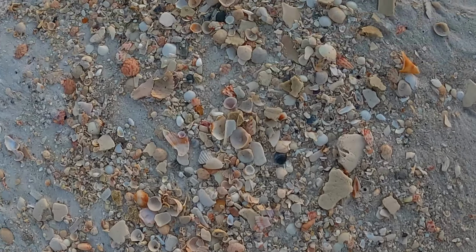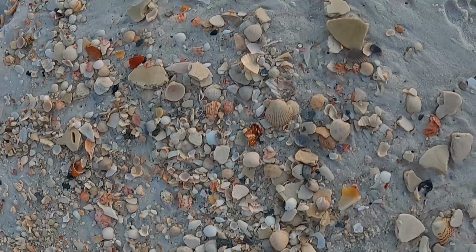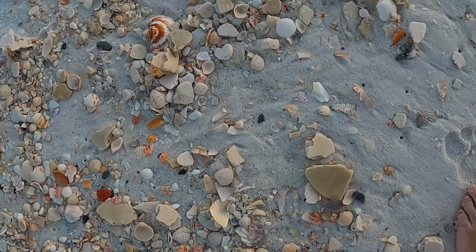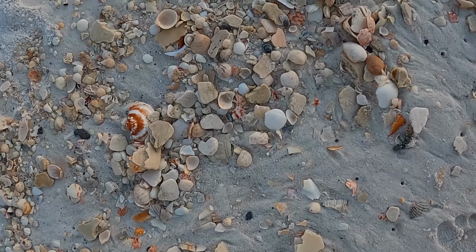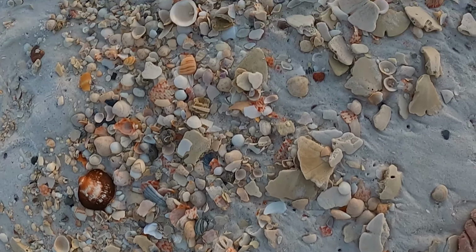Boy, as we're walking through here, I keep thinking, if I would have been collecting scallops that day, I would have really come home with a whole ton. There were so many whole scallops to be collected.